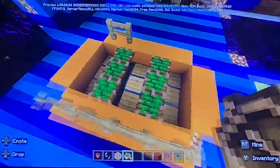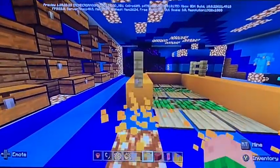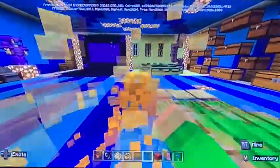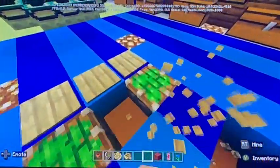So basically, it's flop you up and down. But it doesn't work anymore, really. Minecraft changes stuff every month, I think. I always get loads of updates. So ever since then, Minecraft have changed so many updates.